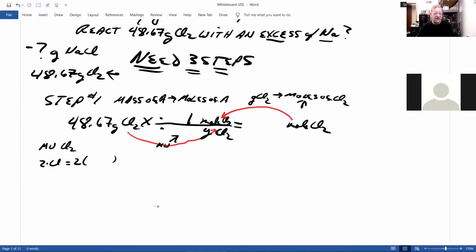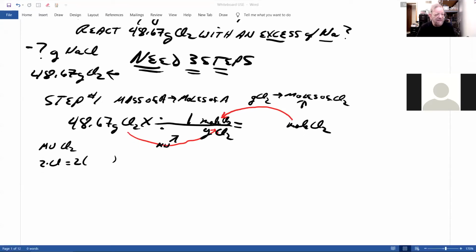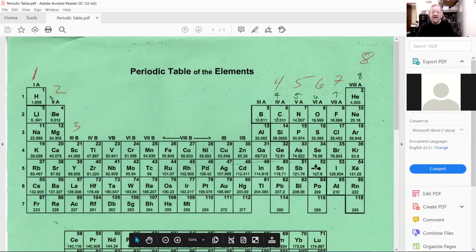What's the atomic weight of chlorine? All right, on the periodic table, you should see right now, thumbs up people, do you see it? Right here is chlorine. And underneath is the atomic weight. And the atomic weight on the periodic table I will give you or you download is 35.453. And you have to round that off to three significant figures.